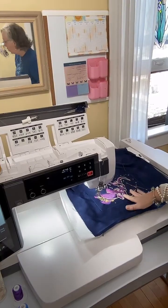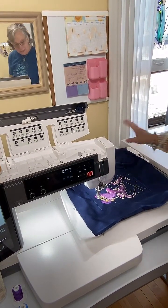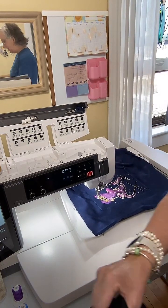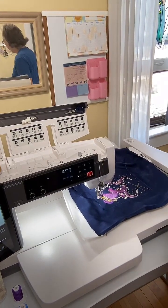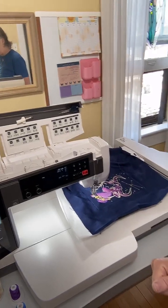I have Taurus here, and these can be customized. And then I have Pisces back here. They can be customized with your name and the date of your birth. And if you do that, it comes as a panel for $45.